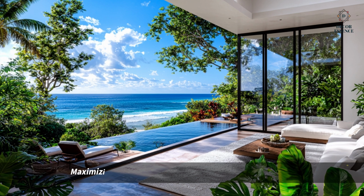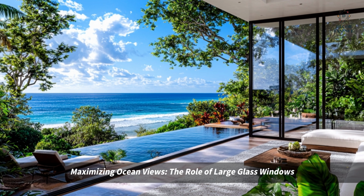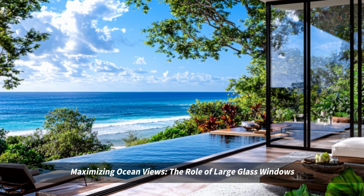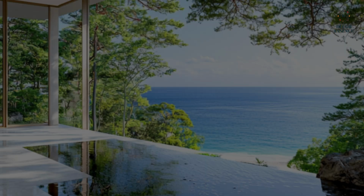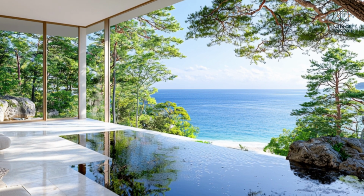Maximizing ocean views: the role of large glass windows. One of the most striking features of this home is its extensive use of glass. Floor-to-ceiling windows, strategically placed throughout the house, offer uninterrupted views of the Pacific Ocean. These large windows not only provide natural light but also create a visual connection between the indoor and outdoor spaces.